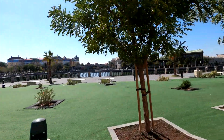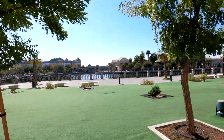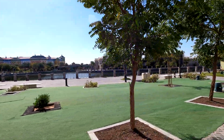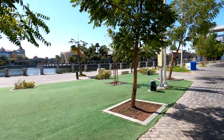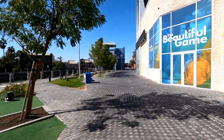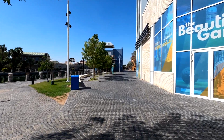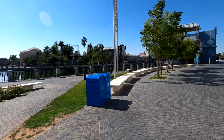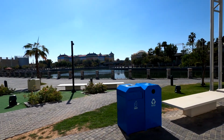Now you've got all of these bits and pieces with regards to bits the little ones can play on, and they've actually taken some away and added in some more trees as well. The music, I say this every time I'm walking around this, is ridiculously loud, but it is what it is. They just haven't turned it down. But when there's lots of people walking around and talking, you can hardly hear it. So again, you just got to take it with a pinch of salt.